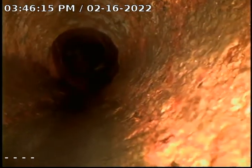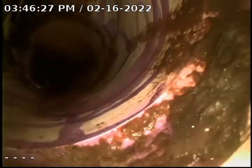We will pull back from this location. You will see we do have an area of PVC that we believe picks up the laundry and the kitchen. As you can see, here's the PVC for the addition, and then we do come back to the cast iron before we come out of the cleanout that's located in the closet.